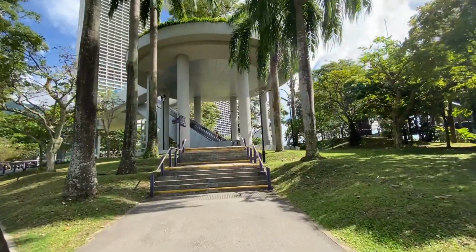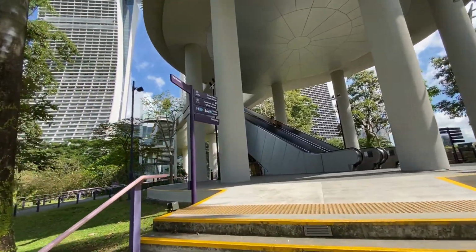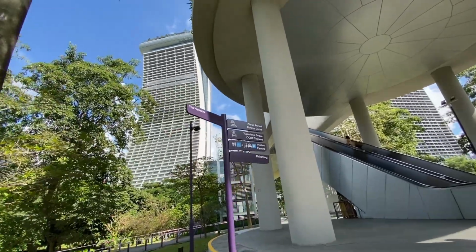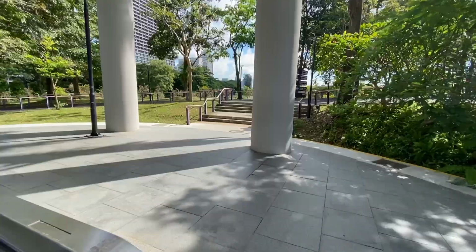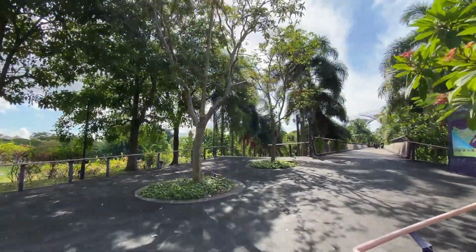Their height is between 25 to 50 meters. The super trees are not real trees. They're made from reinforced concrete and wrapped in a steel frame. And they act as sustainable vertical gardens. Combined, there are over 162,000 plants growing on them.